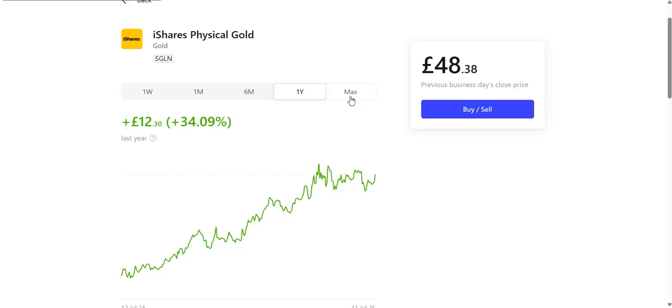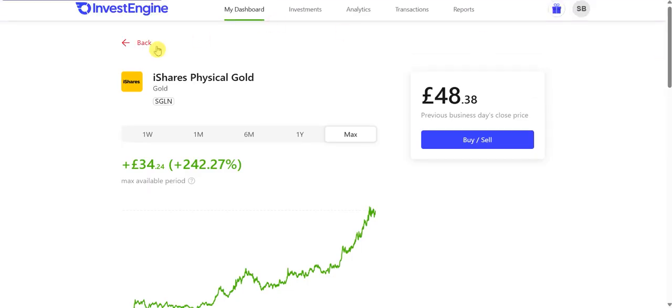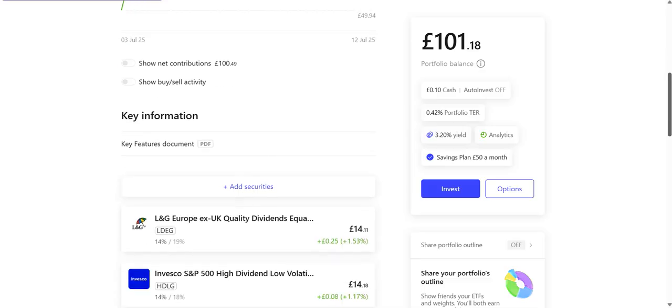Like I say, I know it's not a dividend, but you can take as much dividend as you want off that for a year. And since 2016, 242%, which again is really good. So I'll just top the dividends up with that one.